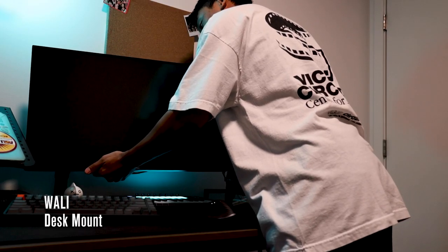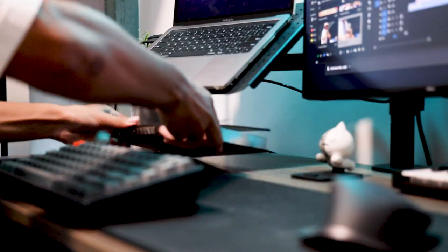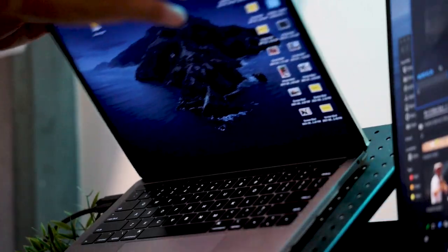What's holding my monitor and laptop is a Wally LCD monitor stand. I like it because it stays hidden behind my monitor. And it also clears up some space underneath my laptop. Also, it makes grabbing my laptop really easy when I go to class.